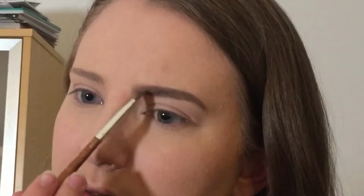And now, as you can see, the very front of my brow isn't quite done. Without taking any more products on my brush, I'll go in and sort of brush it upwards and a bit out to get a softer edge. I'll also not bring it as far towards my nose as I think I'll want to till I've done both eyebrows. And then I just repeat this on my other brow.